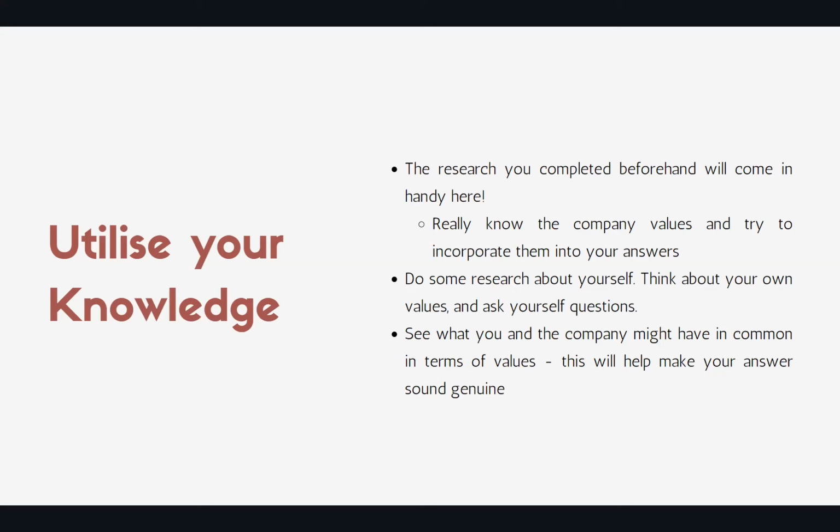and so that you can incorporate them into your answers. So once you think about the company and also yourself, you can actually see how their values align with yours, and it really makes a genuine answer of why you want to work for them. For example, that question, why do you want to work at this company? You don't want to say it's because you really need the internship. You say it's because you've looked into the company and you really admire how they value excellence, just like you do in your everyday life.